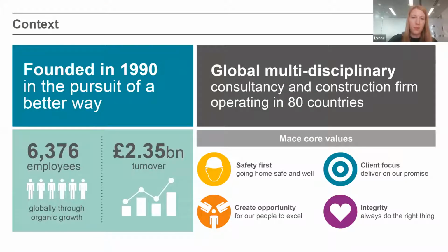If you're not familiar with Mace, we were founded in 1990. We've since become a multidisciplinary consultancy and construction firm, over 6,000 employees, over 2 billion turnover. And we've got 4 Mace core values, as you can see there, and integrity and always doing the right thing is where our work in sustainability sits.